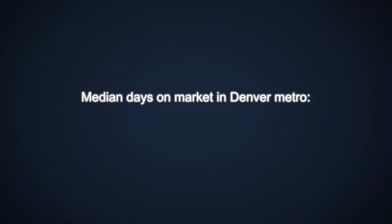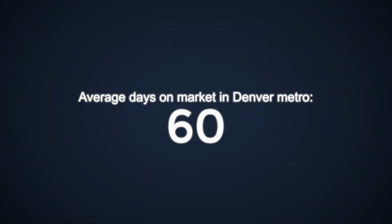200 days, 300 days, 400 days. Sometimes you see these, a seller will put it on, it's overpriced and they're just unwilling to budge. They'll just be perfectly content to leave it on the market forever. That skews this average days on market. For example, median days on market right now in the entire Denver metro is 19. Average days on market, 60. Pretty big difference, but in this graph, we're comparing average.